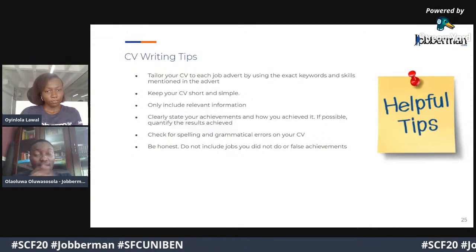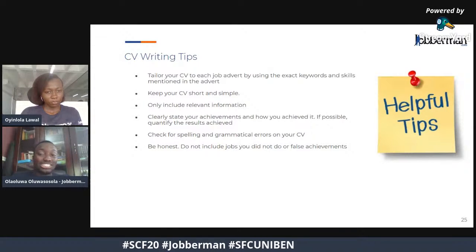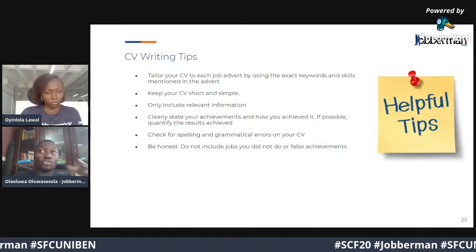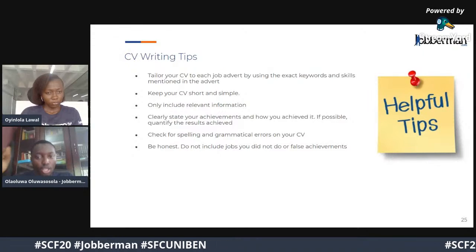Clearly state your achievement. And it's always good to use numbers. And like we said earlier, action verbs. I achieved this. I increased this from this to this, from so percent to so percent. I manage a team of so people to achieve specific results. It's always good when you say things people can hold on to.